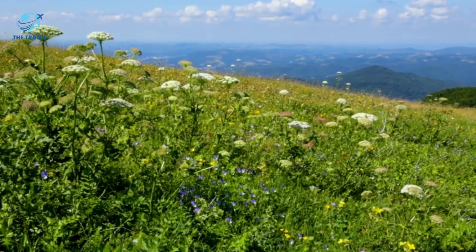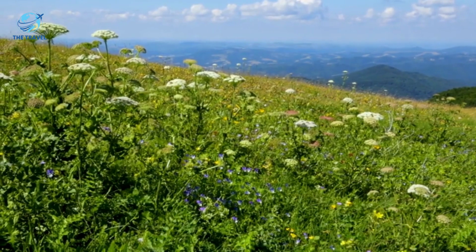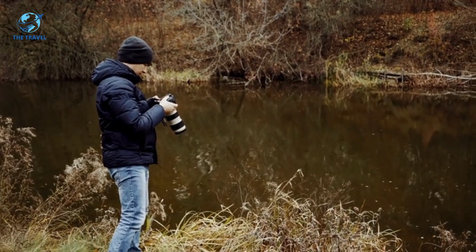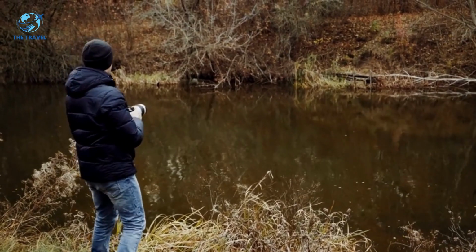The trail is located on Vogel Mountain, and showcases the beautiful wildflowers that bloom in the summer. It's an easy walk that's perfect for botany enthusiasts or anyone who enjoys nature photography.